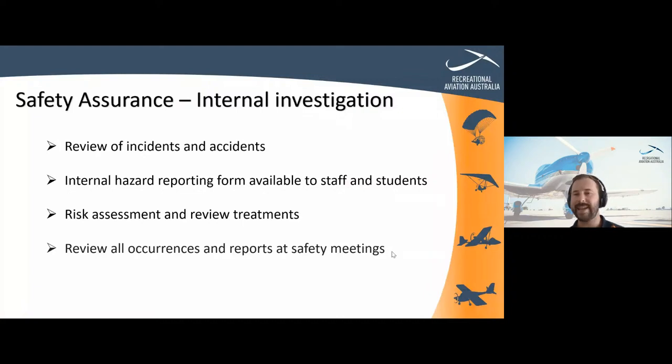Now, again, a lot of these things seem really obvious, they seem really simple, but by taking a really simple step, it might result in less maintenance being required on your aircraft, which results in less costs. You're not going to have issues in this case, for example, with a damaged prop, which might have other issues later on down the track. So it's really just building in that thought process within your SMS at your organization.